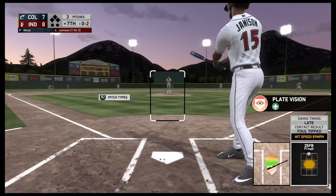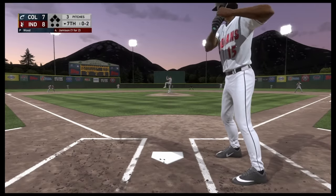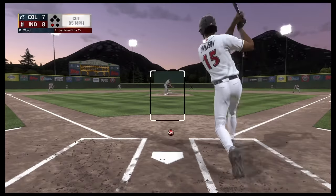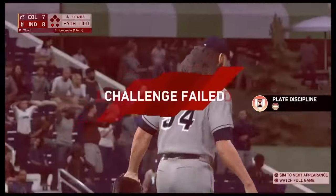Hey, I don't mind you throwing a fastball in this situation, but I think if we're being honest with ourselves, that one caught a little bit too much of the plate. Boy, good cutting action to that pitch as that's the first out of the inning. Nice.